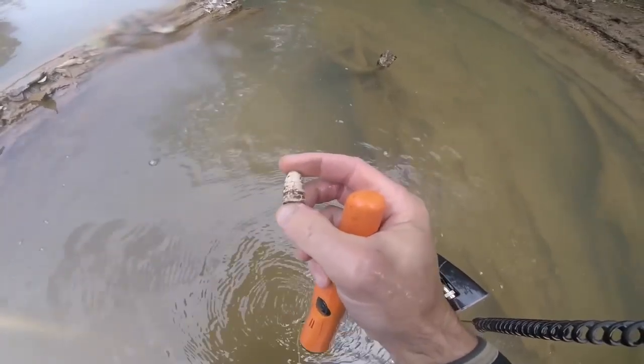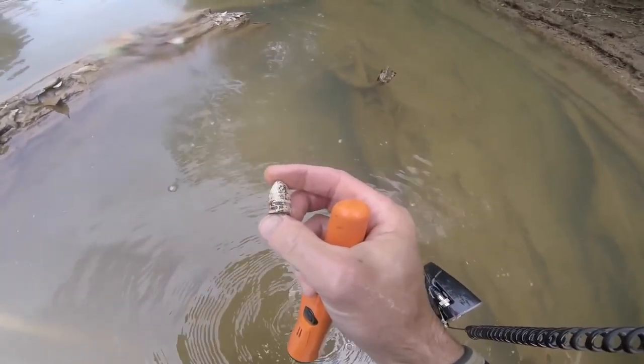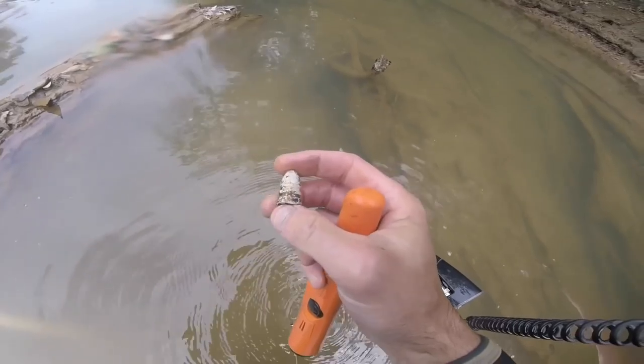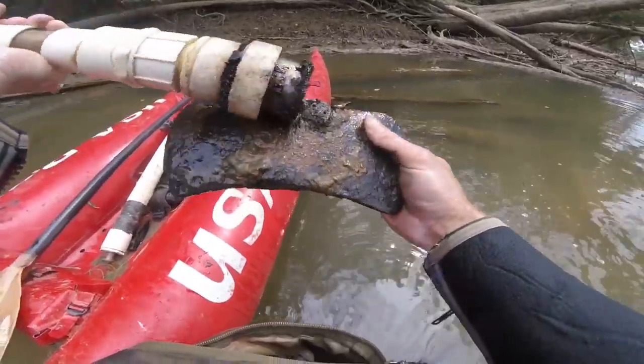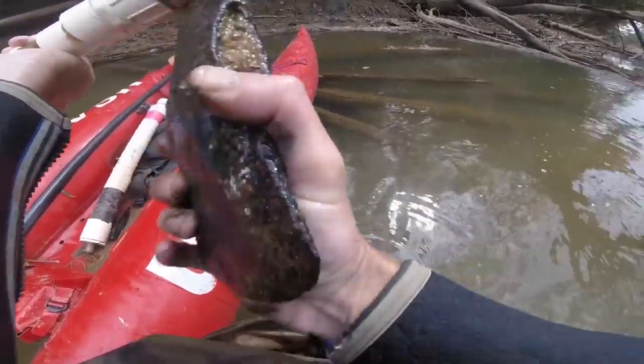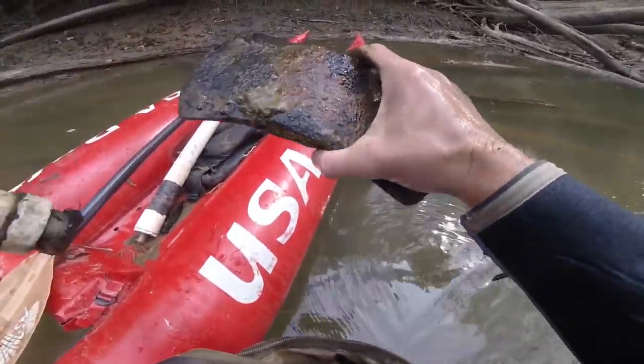Yeah, that looks like a Spencer bullet from the American Civil War. Awesome. Haven't found many of those out here.